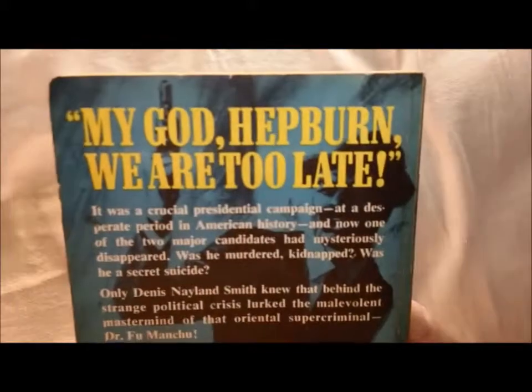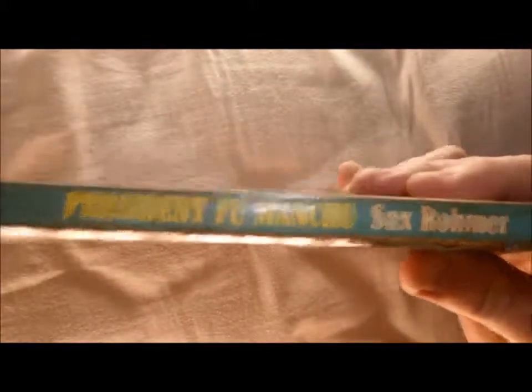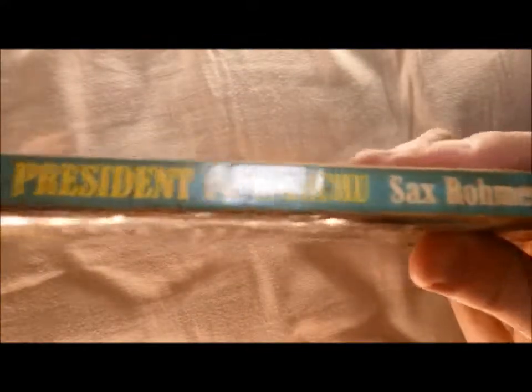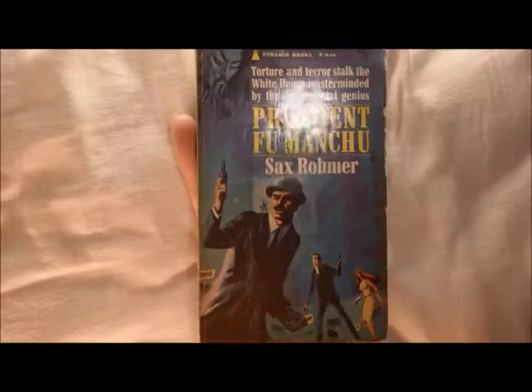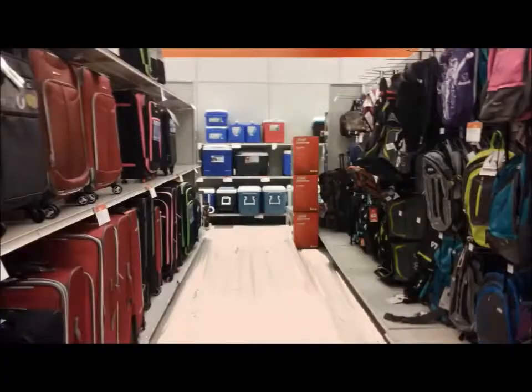You all have Sax Romer by now, so here's President Fu Manchu! With the Devil Doctor menacing a 1930s White House. This should be fun. This is a very nice Pyramid printing. I really appreciate the Pyramids for the presentation and the fact that they bring awesome old content like The Shadow.